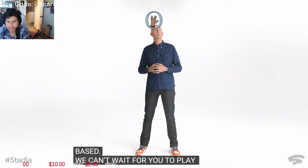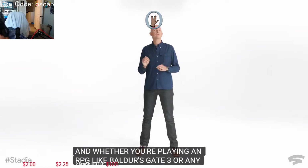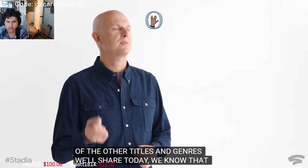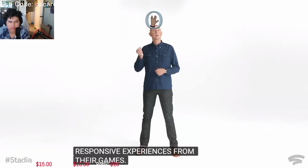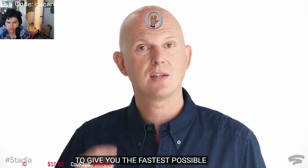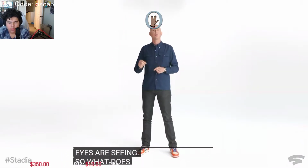Whether you're playing an RPG like Baldur's Gate 3 or any of the other titles and genres we'll share today, we know that players demand the most responsive experiences from their games. And we have architected Stadia to give you the fastest possible response between what your fingers are doing and what your eyes are seeing. So, what does that mean for the internet connection you're on right now?